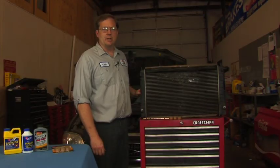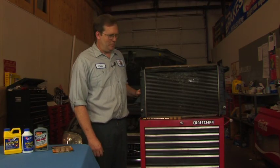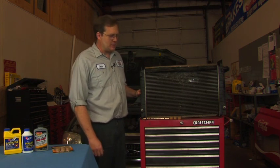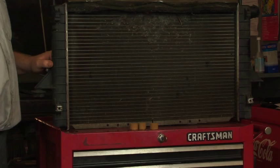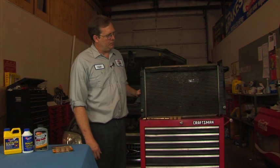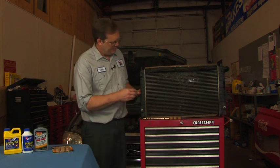It's always annoying to come out to your car in the morning and find a green puddle coming out from underneath it. One possible source of a problem like this is the radiator leaking itself. There's several possible reasons why a radiator might leak itself.